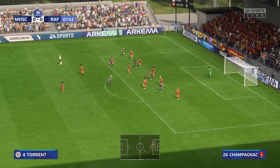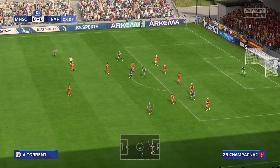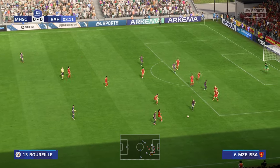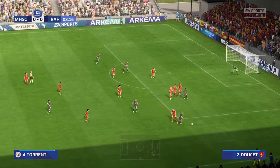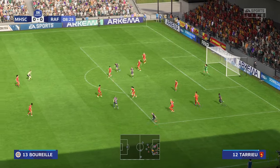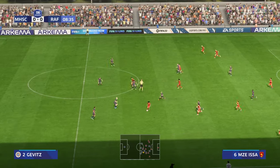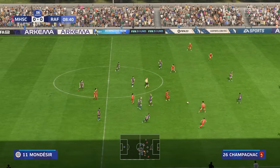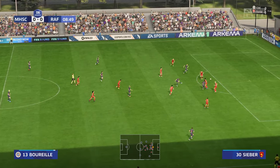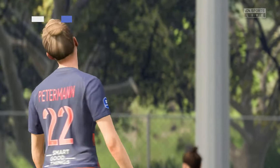Robert. Now with Torrent. Charlotte Bilbao. How about the cross? Oh, moving it nicely. Well, she's made sure nothing untoward happened. Making a bit of headway, and inches away. Didn't miss by very much at all.